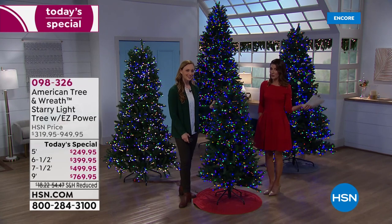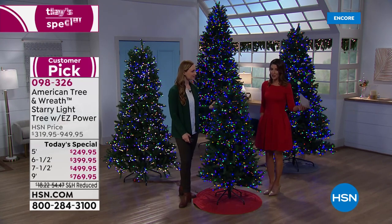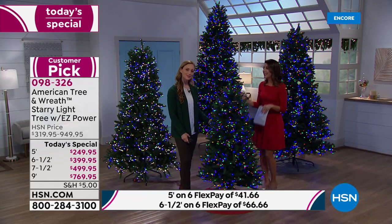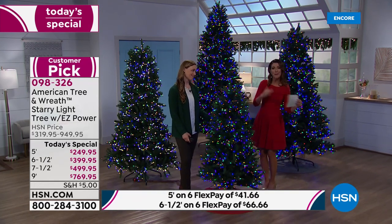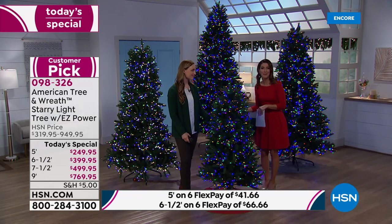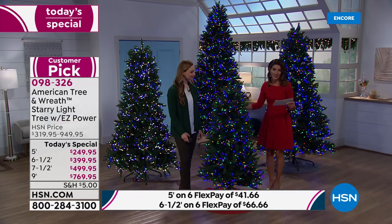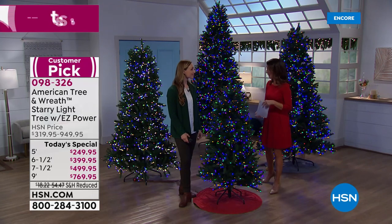Maybe you want to keep a larger natural tree for your main living area, but maybe you've always wanted a tree in your bedroom. Maybe the kids have said, we want our own tree, either in the basement or maybe it's that big family room. This is just so beautiful. By the way, the dimensions on the 5-foot tree, it's 5 feet tall and it's 36 inches across. And it's only $41 a month on those interest-free flexible payments.